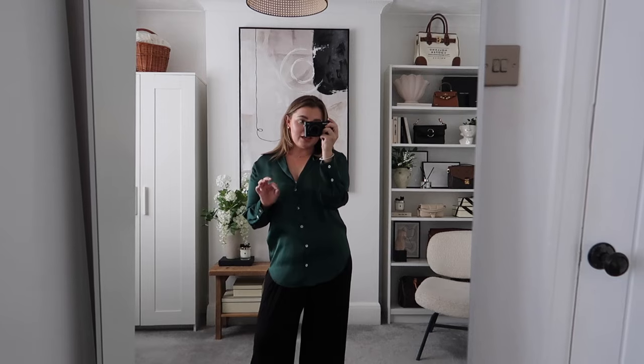Let me know your thoughts. Would you wear this throughout the rest of the year? Do you feel like this is purely the kind of thing you'd wear around Christmas? I'm a little bit unsure, but I do love how it looks again with the wide leg trousers. These shirts, I just think, are timeless, classic, elegant. I love them. And as I said, there are so many other colors.